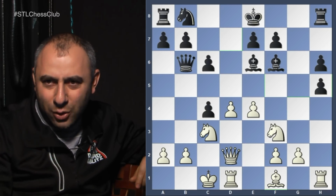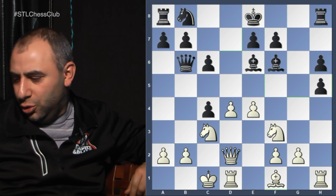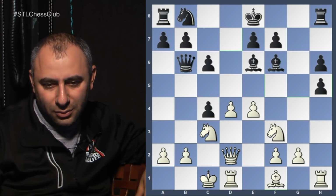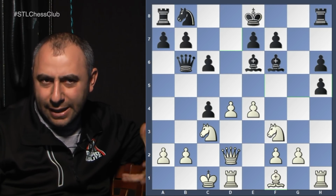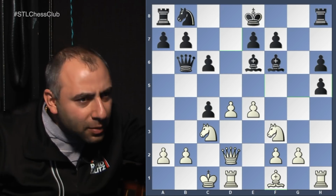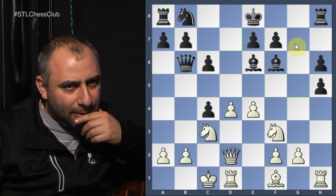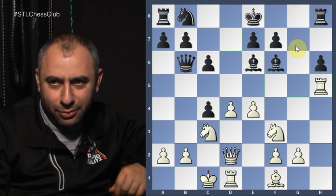He's trying to prevent my queen jump on g5. This is what he's trying to prevent. But this takes time. And now I feel like I have some ideas here. h6 was probably not the best move. Why then does he go back to g7? What's stopping me from taking on h5? Correct move.